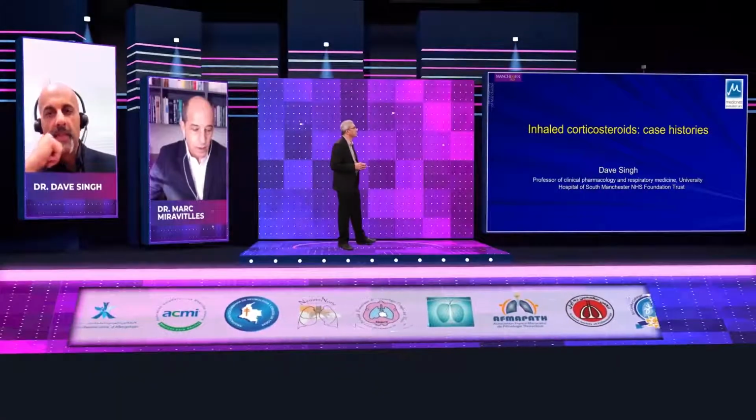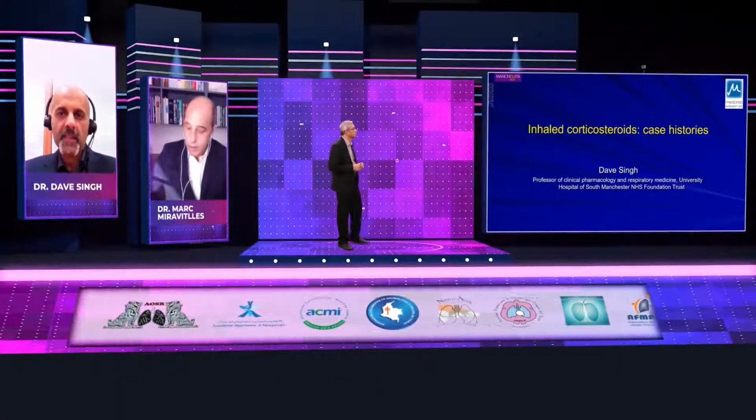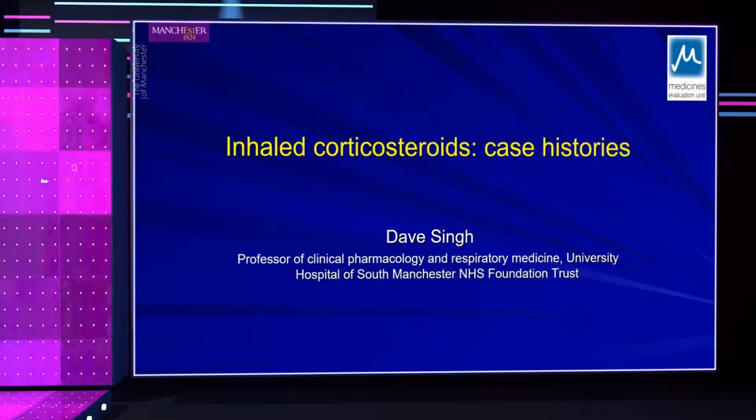Okay, so I have two case histories, and they're focused around inhaled corticosteroids. And I think there's been a huge change in the way we think about appropriate use of these inhaled medicines in COPD and the way that we're using them in clinical practice. And this has all been driven by a number of large randomized clinical trials with combination inhalers.